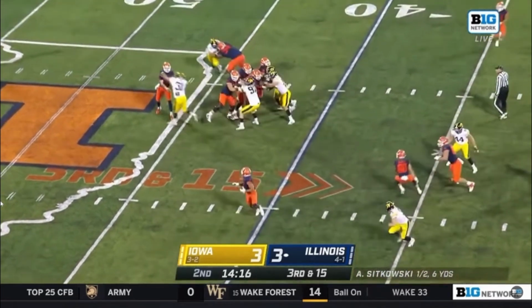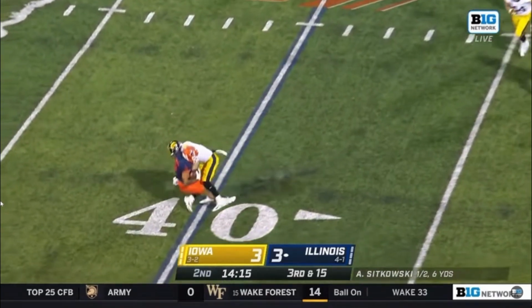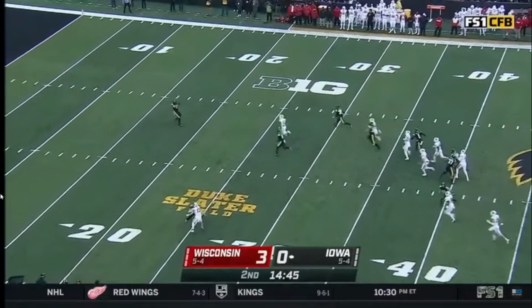All right, they're going to go back. He sees this. Look, watches the play develop. Eyes are true to it. He's really good at reading that route progression, and he always seems to be in the right spot where he needs to be. The other important thing here, guys, is to take note of just how fast he got there and shut things down. Now we're going to look at his special teams prowess.